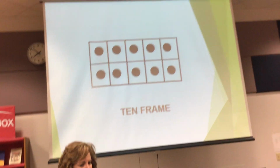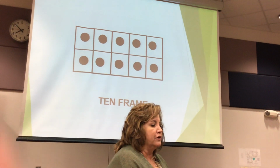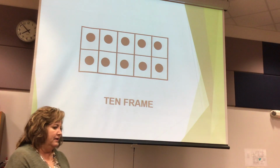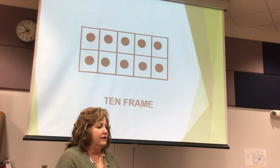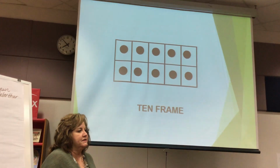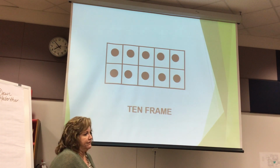Okay, a 10 frame. You should have a 10 frame on one of your handouts, either in the back of your number cards, your bright pink number cards. If you have those, you should have a 10 frame. Okay? A 10 frame is one of the early foundations of math, combinations of how to make a 10. Marilyn Burns is like a math guru, and she says making a 10 and making 100 is huge for helping kids later on in math. So what we do is a 10 frame.